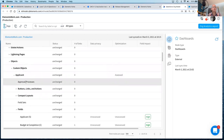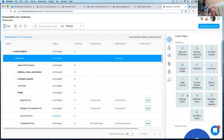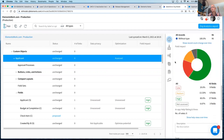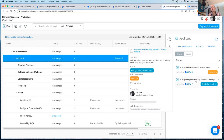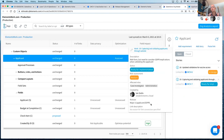Everything has got these major tabs, but if I go down to say an object level, there's a lot more, we pull a lot more information for you. So let's think about over here, this is everything about this object called applicant, how many custom fields, how many records by record type, and then we do an assessment of every single field. But what's important for this conversation is we can see that this particular object is being touched by two user stories, one ready for implementation and one there that's in design. And again, we can see which release. This one's in release 2. This one is also in release 2.